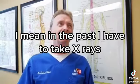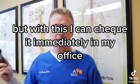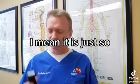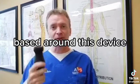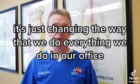I mean, in the past, I'd have to take x-rays, look at the bones, and then usually send people out for MRIs. But with this, I can check it immediately in my office. And patients are just blown away by it as well. I mean, it is just such excitement based around this device. It's just incredible. It's just changing the way that we do everything we do in our office.